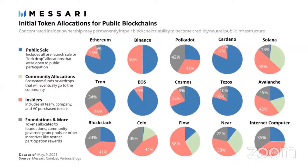So here's a nice graphic from Messari showing basically how tokens were allocated on all of these platforms. The blue is public sale, the pink is insiders, gray is foundations and more, and green is community allocations. Again, you can see Solana, less than 2% went to the public. Cardano looks good. Kudos to them again, pretty decentralized.